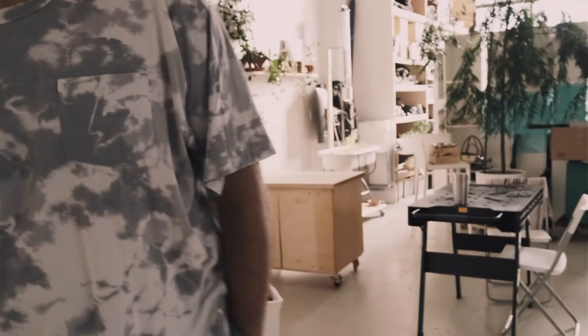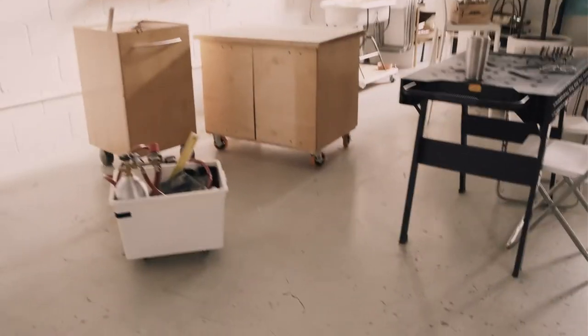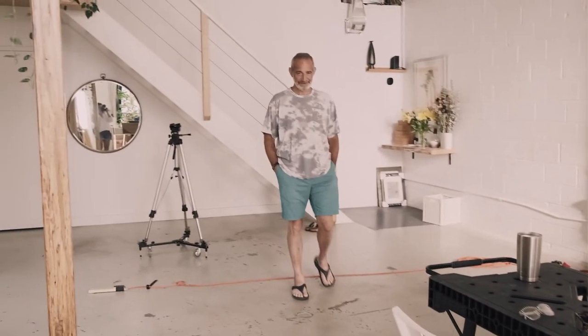Good morning. Hello. Today's the exciting day. We're getting our floors done. This is now Wednesday, day 10. But yeah, we're getting all the flooring done. Excited? Yes. We've been working long and hard to make this happen. Okay. We'll just wait for all the guys to arrive.